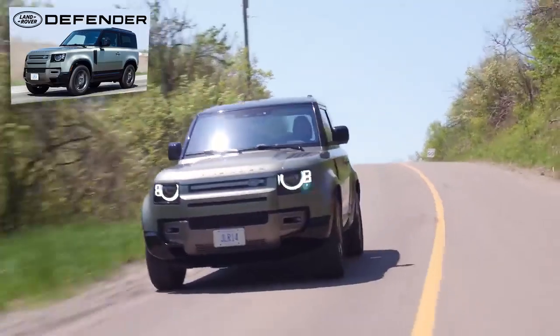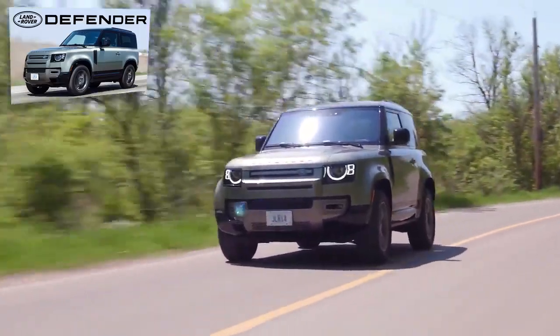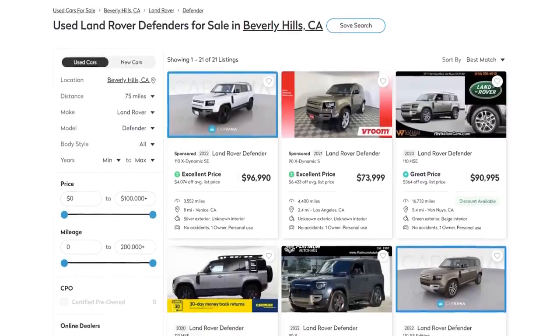More Defender. Yeah, Defender's great. Would you take a Defender over this so far? I would, 100%. Yeah, Defender's no question. Like the coolest thing. Wonder how many of them there are on TrueCar right now.